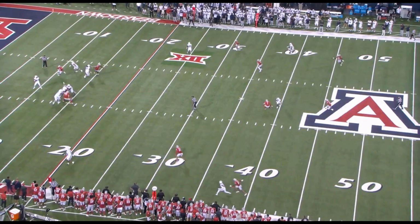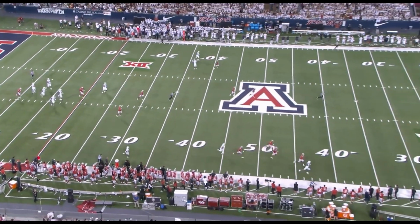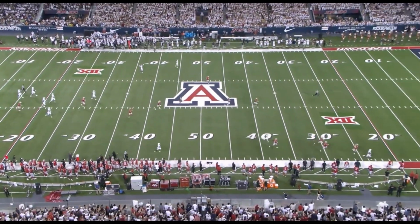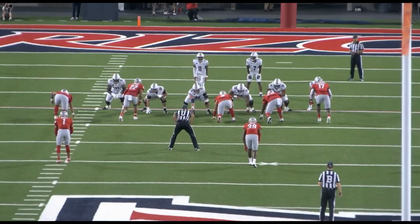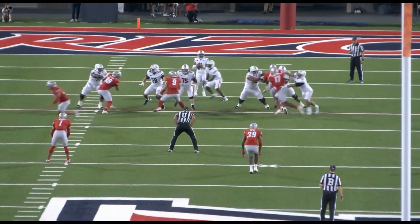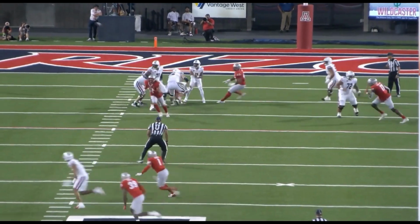So I'm not sure if this was an actual designed shake route at this depth, or he just pivoted based off of reading the defender's leverage, seeing the defender work down, that connection between the quarterback. Now he's working into the void, catches it in stride, and now it is a foot race. And with the stride of a 6'5" wide receiver, it's hard to stay hip to hip and stay within phase and track that guy down.